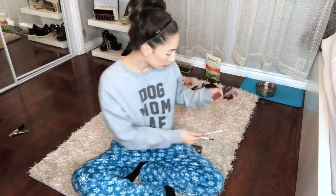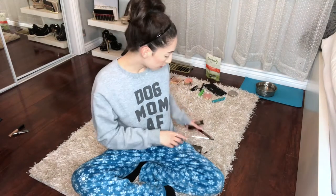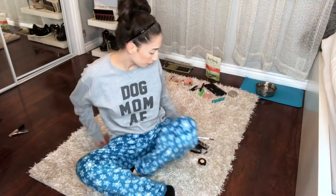Moving on to brows, we have the Benefit Goof Proof, the NYX Eyebrow Cake Powder, the Dior Styler Pencil, the NYX Gel, the Anastasia Brow Duo Powder, and the Maybelline Tattoo Studio.